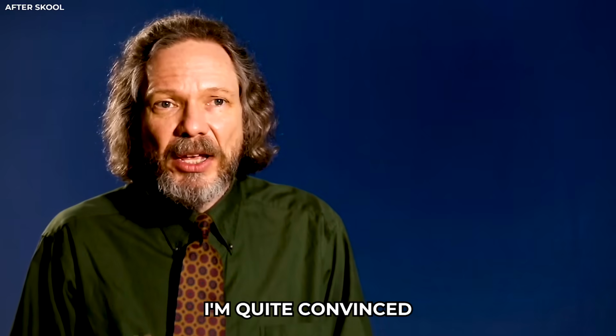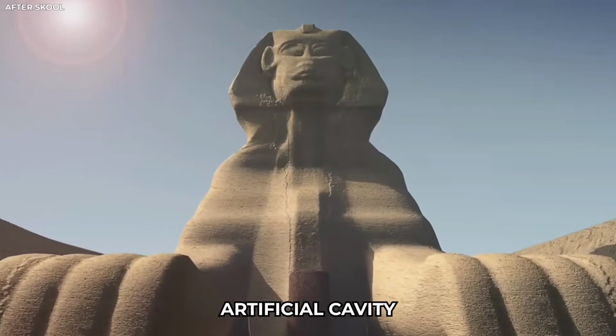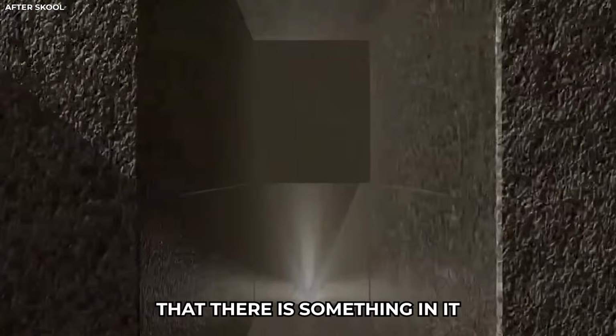I'm quite convinced that it is a cavity, but not a natural cavity, an artificial cavity or chamber under the left paw. Our initial analysis indicates that there is something in it.